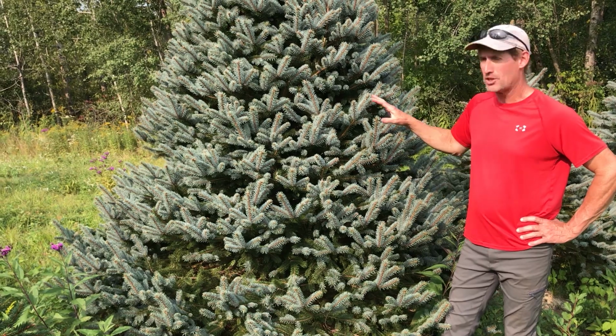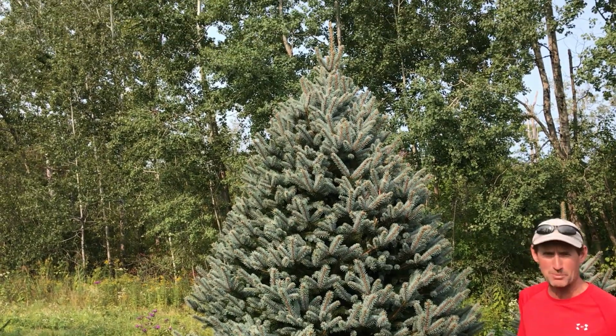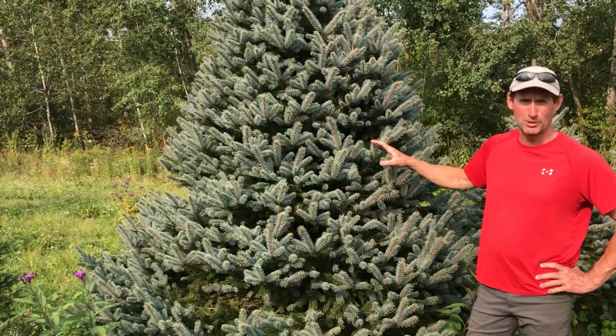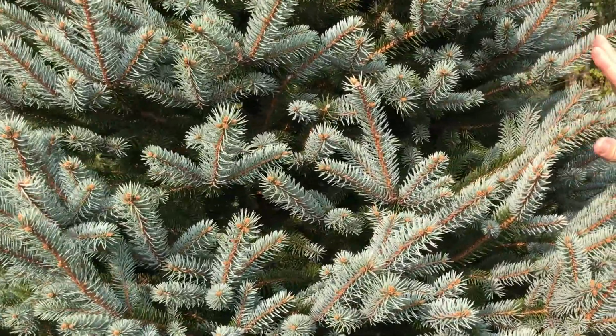Go ahead. This is a blue spruce. Yeah, if you go back in the history of Christmas trees, lots of people used to love to get a blue spruce. It was traditionally a very expensive tree because the color made it a lot more expensive. If you got a true blue, then you were paying a premium for that. Heavy branches, lots of heavy ornaments can go on here, but very prickly.